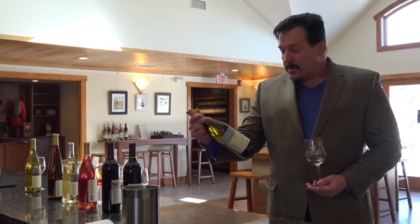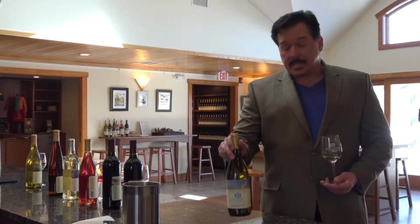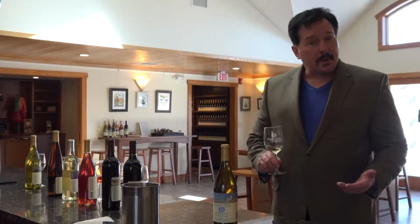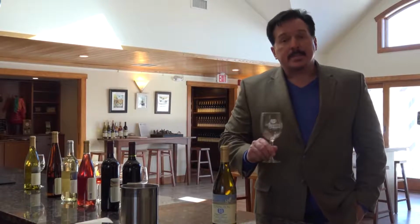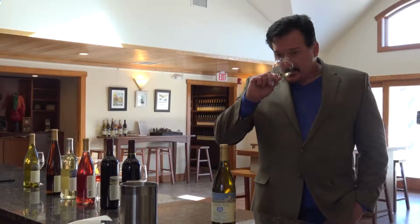Ladies and gentlemen, we're now trying the Stonington Vineyards barrel fermented 2015 classic Chardonnay. The Chardonnay has obviously been fermented in barrels. The Shiraz Chardonnay, which we tried previously, was not. This is a Chardonnay that would be made in the typical style of Chardonnays.